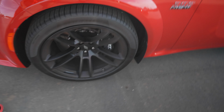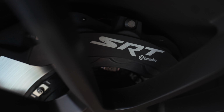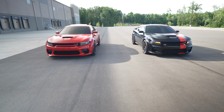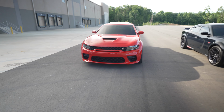So we're down here already at the wheels. One difference Dodge decided to make is the brake calipers. On the 2022, you see SRT Brembo on both the front and the back. Now, if you look at the 2020, it just says Brembo. So we're talking about the brakes here. This is the next big subtle change.